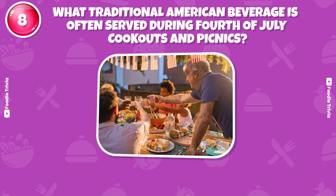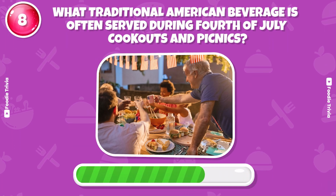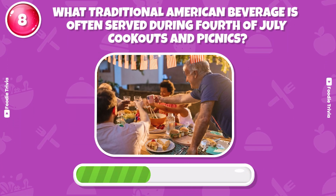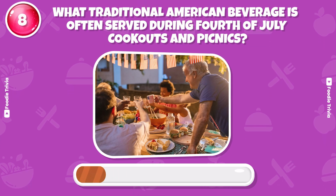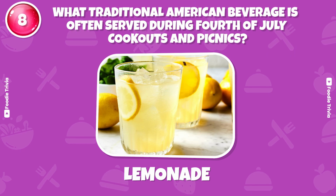What traditional American beverage is often served during 4th of July cookouts and picnics? It's lemonade.